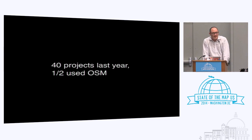We did about 40 projects last year. Half of them used OSM in some form or another. So the work that the contributors to OpenStreetMap do directly impacts the business that I'm able to do and the 401k plans of all of our employees. So thank you very much.